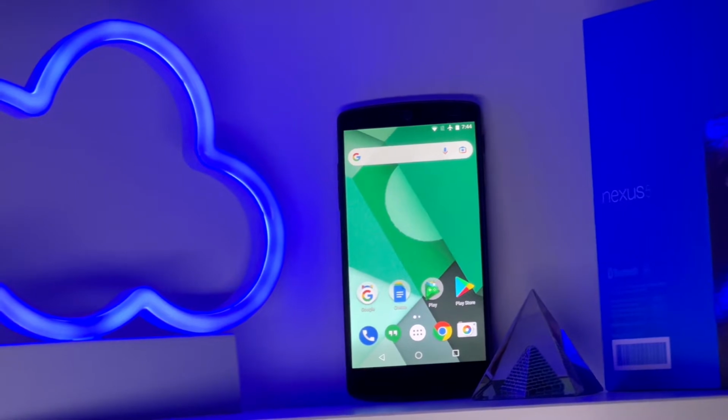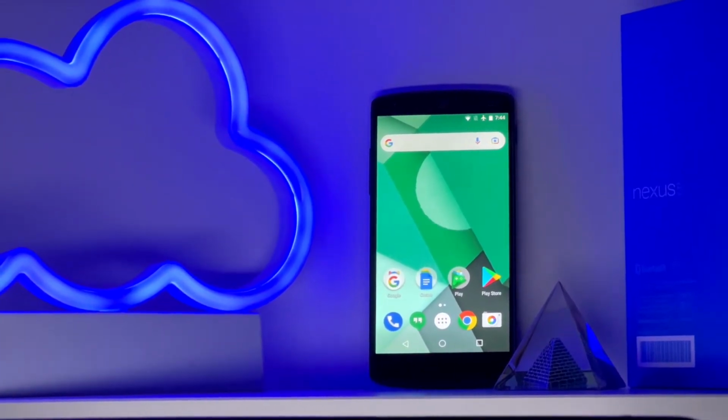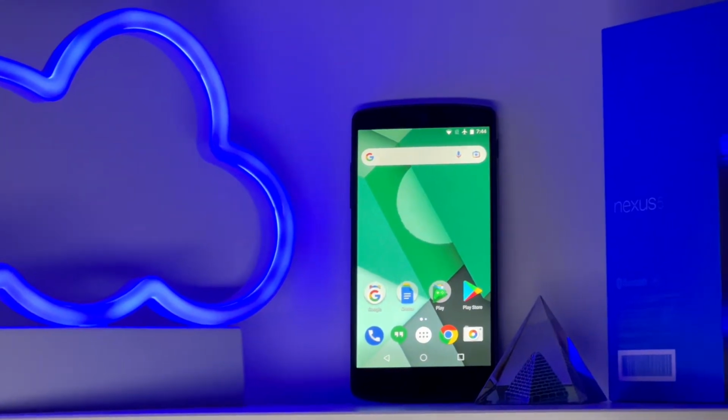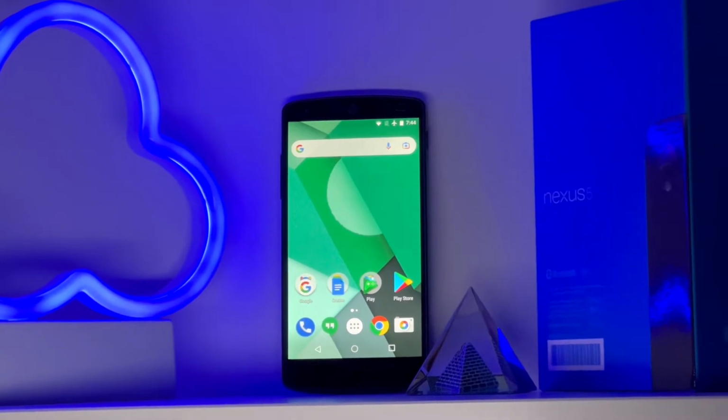As you may have seen by the title, today we're going to be taking a look at the Google Nexus 5, a phone LG and Google collaborated to bring to the market back in 2013, 8 years ago. It's amazing how long we came since then.